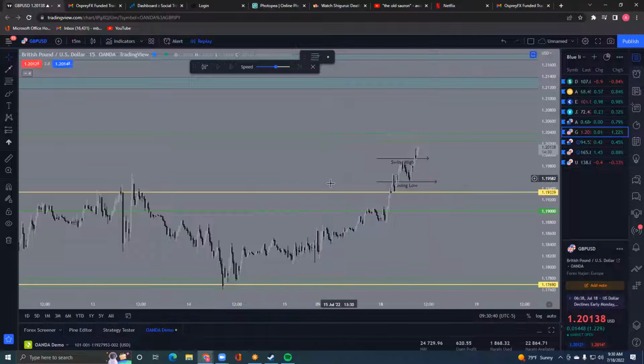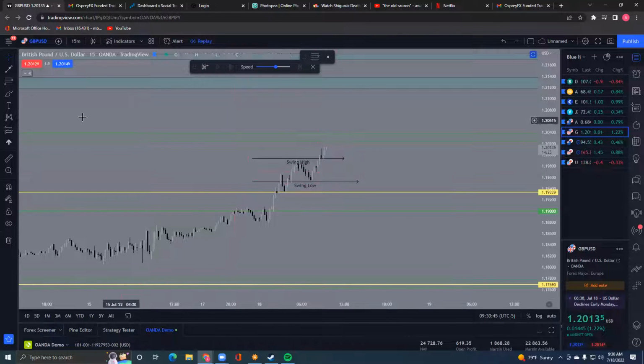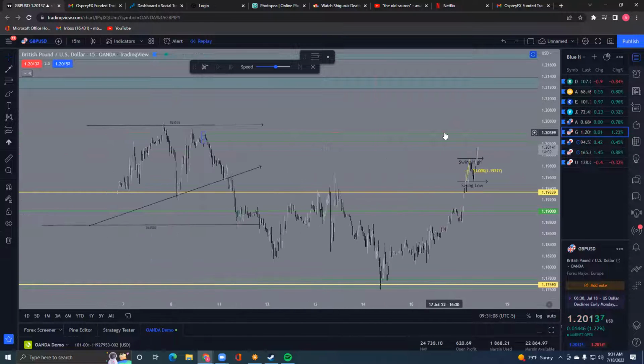Okay, and now that we have that, we know that from our swing high to swing low, we can do our premium discount. Price was at a discount here. This is where you could have bought, and price takes off. Again, you can even line this up to the actual move here. Boom. Okay.